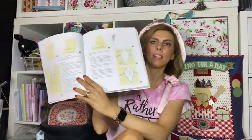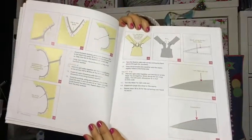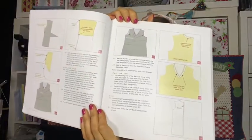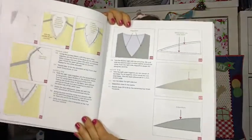Now this is the first garment in it, and there's all those pictures, look. Still more, look, this is the same garment, and that's it. So all of that was for one garment, and the garments do look pretty cute in it actually.